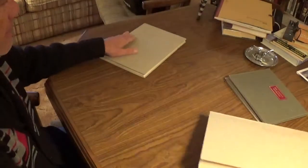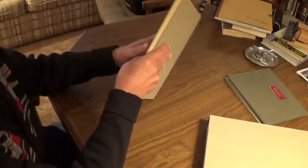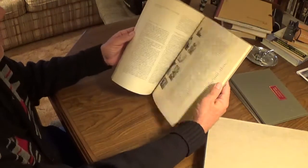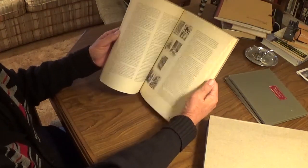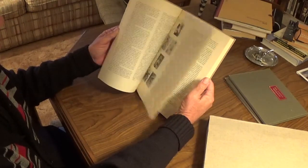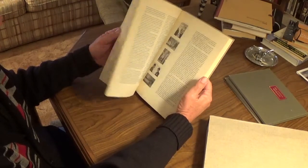And then the other volume I think is more of the same, and I'm not sure why one is so thick and one is so thin. This seems to be more reference on the individual artworks. It's in English and German.